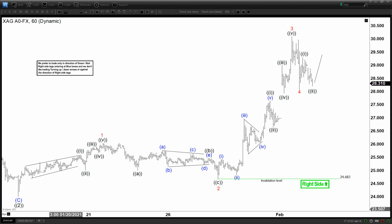Today we are going to look at the chart of silver right here. It's a 60 minutes chart. Now silver has just broken to a new 52-week high, right? And there's a lot of chatter going on about the short squeeze and the Reddit and all that news over the weekend. However, we have been anticipating this move long before all of this happens, right?